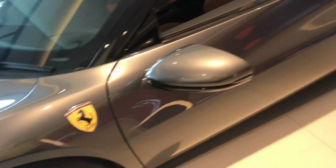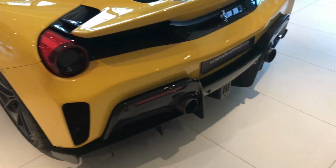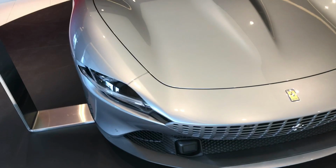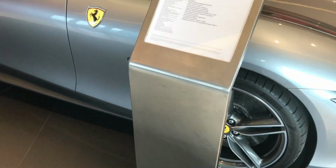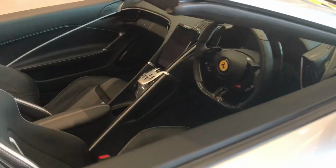Is he interviewing? What's going on? No, that's just if you spec a car with it. This is what I want to look at. You want this yellow one? I want a yellow one and this Pista. What's so special about this one? This one has its own space. This is like a new car. This is the Roma. It's the same one that's there now, but this is its own. Not for sale. Okay, so this is just a display one.